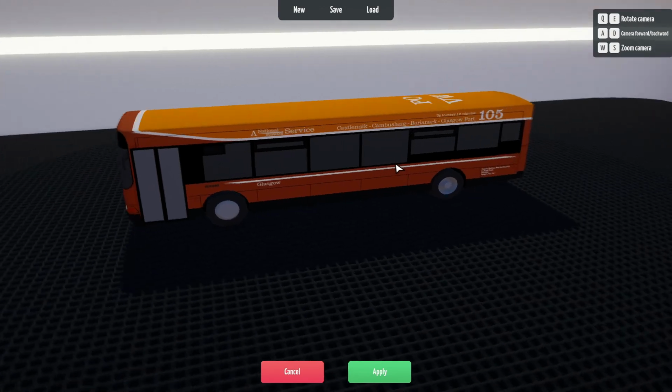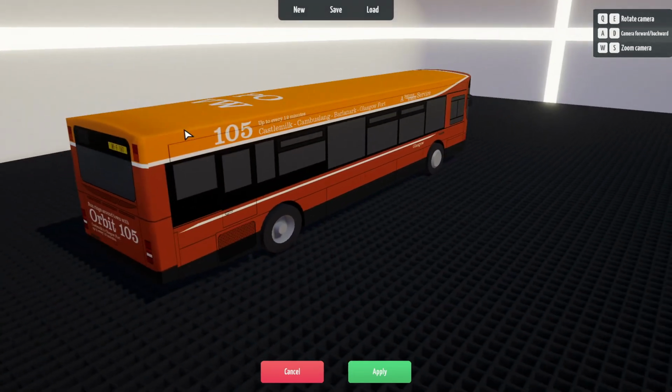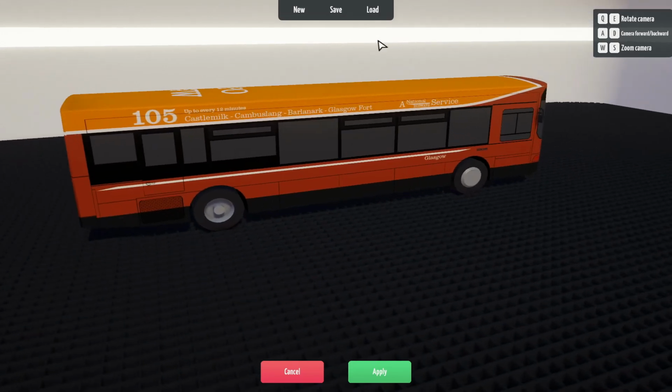So this just uses a lighter orange. I think a lot of these are lighter oranges. And then there's a couple of blue ones. There's one that's like a burgundy, and I think the 107 is like a grey burgundy. It's really, really nice.